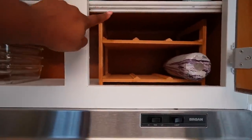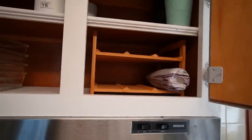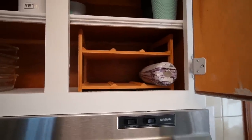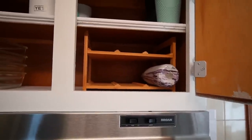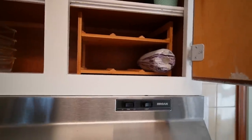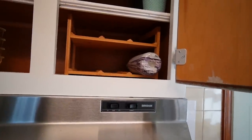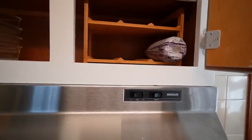Also, I chipped the paint while I was trying to fit this thing in there, so I have to touch that up. It's fine. I have a ton of paint left. And I'm going to keep a little jar of that color so I could do touch-ups throughout the kitchen if anything gets scuffed, so it could stay looking nice for a long time.